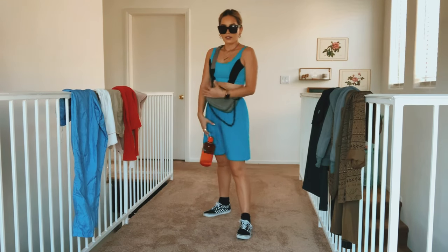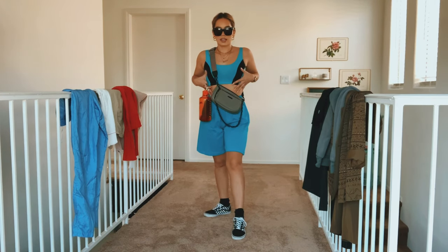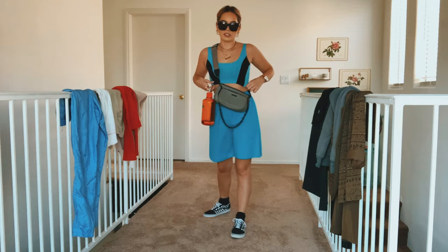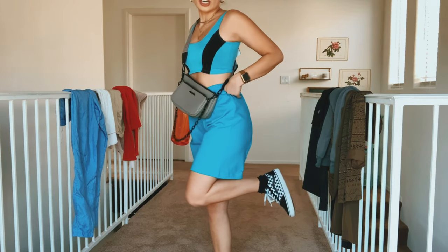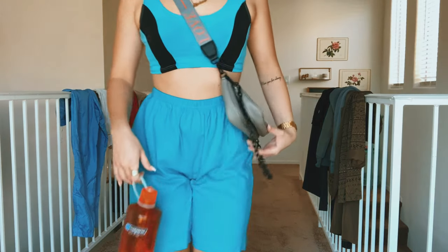This is the outfit I came up with. The top and bottoms did end up matching, so I just went for it. I paired it with checkered Vans and then this crossbody, and my water bottle matches this. Yes, these are things I think about. At least my mind's not bored.